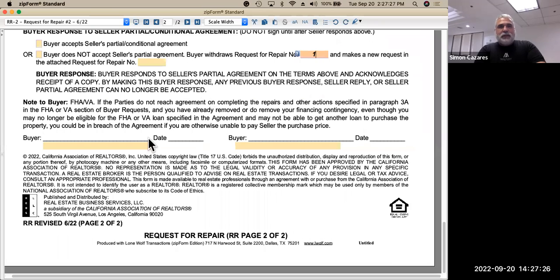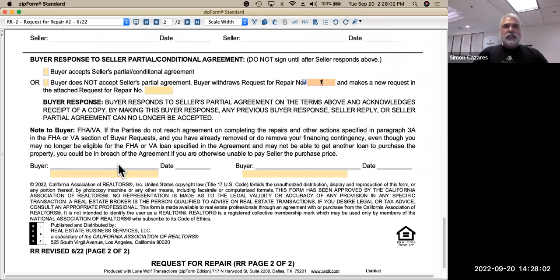So it's right there. Then it talks about the FHA. If the parties do not reach an agreement on completing the repairs and other actions, paragraph 3A in the FHA section of the buyer's request, and you have already removed or do remove your financial contingency, even though you may no longer be eligible for an FHA loan, may not be able to get another loan to purchase the property, you could be in breach of the agreement, and if otherwise unable to pay seller the purchase price, okay, then the buyer would sign.